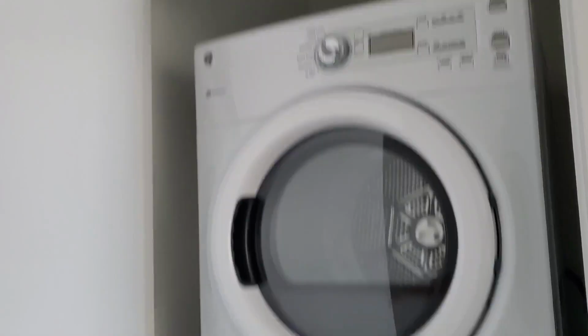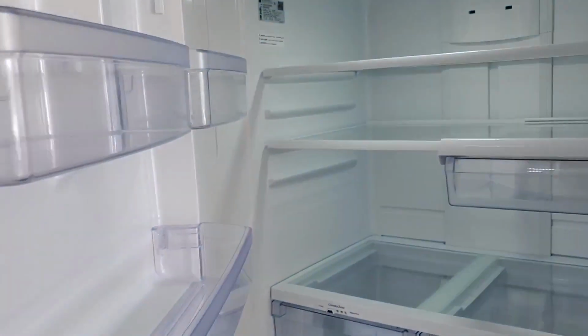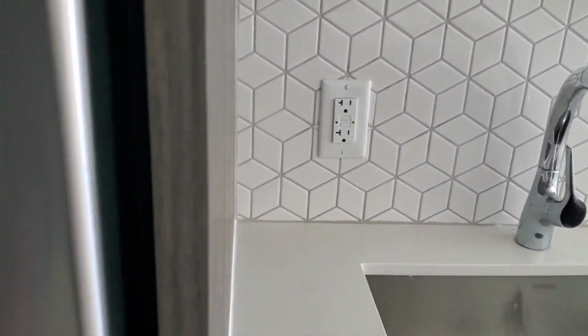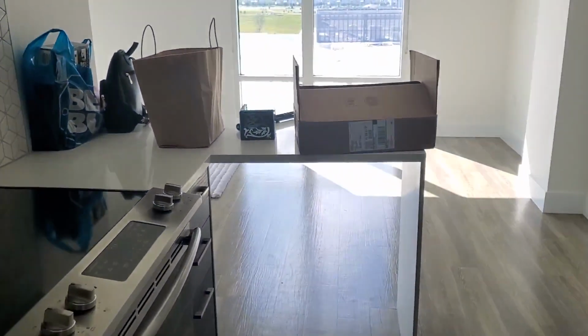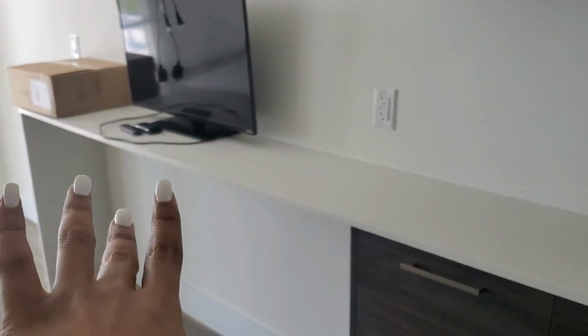My washer and dryer, stackable. There's a lot of cabinet space in here, so I'll have to make do like a pantry because the traditional pantry is not in here, but I had a big refrigerator. There's nothing in it. I literally just signed my lease probably 2 days ago, and I'm still in another apartment. So I'm taking time to move things in and out. But I wanted to share this with you guys so you could see my journey. I did start bringing a few things over.